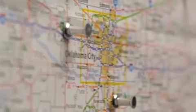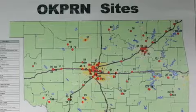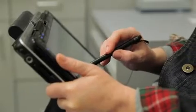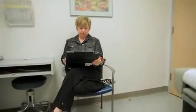The My Wellness Portal was studied in a cluster randomized controlled trial in 8 clinician practices in our practice-based research network called the Oklahoma Physicians Resource Research Network, OKPRN. We investigated the records of 422 adults and 166 records of children less than 6 years old. The Wellness Portal was available to patients on any internet-enabled device. We also provided tablet computers for practices, especially for those patients who didn't have internet access.